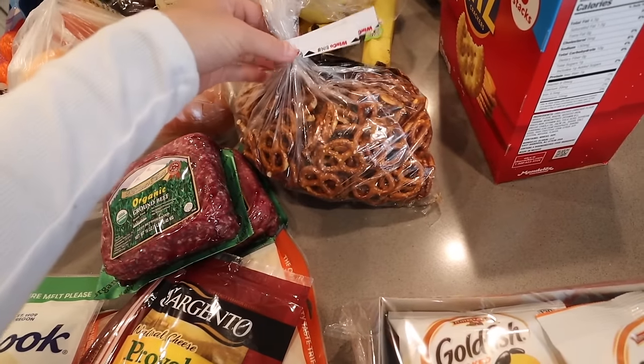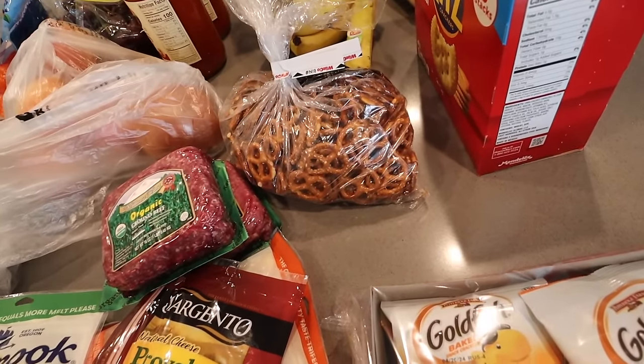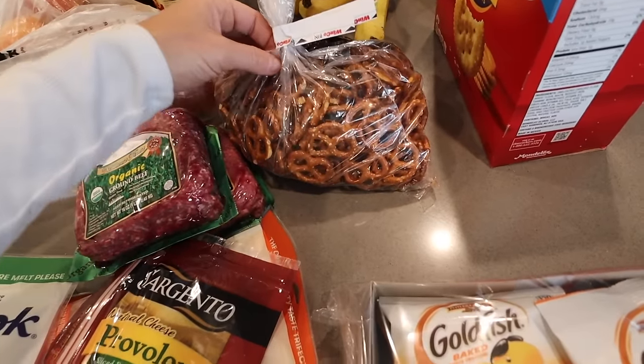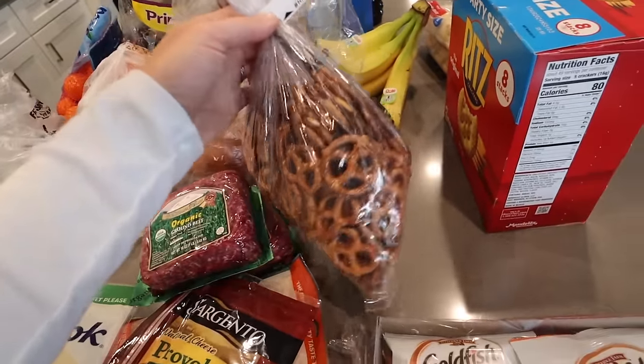And at Winco, they have the bulk bins, so you can buy so many. I always forget to check the bulk bins, but like pasta, candy, spices, flour, sugar, salt, all that kind of stuff. And they had pretzels in the bulk bin, so I got some of these.